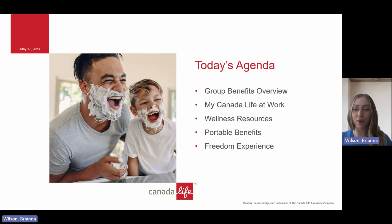So, a quick agenda for the topics that we'll be discussing today. First and foremost is your group benefits overview. So, we'll be talking about exactly what the plan covers. Then we'll be moving into My Canada Life at Work. This is your one stop hub for anything related to your benefit plan, what it covers, claims, all of that. Then we'll be talking about some additional wellness resources that you and your family have access to as a Canada Life member. And then from there, we'll be discussing portable benefits and freedom experience.